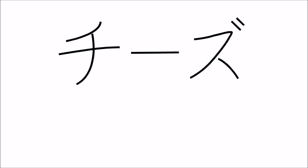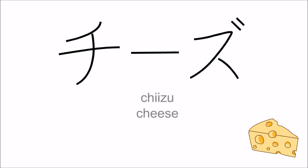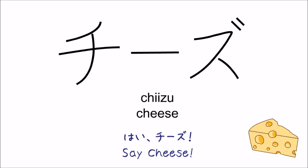Super. Next word is this. This is really expensive in Japan. Can you guess? Here's the answer. Cheese. In Japan, when taking a picture, we say, "Hi, cheese," instead of say cheese.